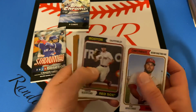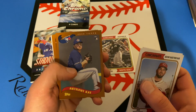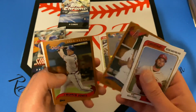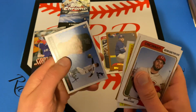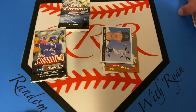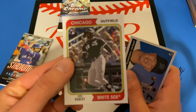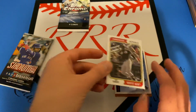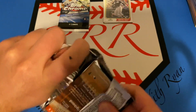Mike Moustakas, Benintendi, Luis Robert. Wow, I can't believe that. Anthony K rookie card, Rendon, Chipper Jones. I've been searching for a Robert out of Stadium Club lately. Everything off of camera, didn't upload it to YouTube or anything. But I just couldn't find one. So it feels good to pull a Luis Robert again. It's been a while. Last one I pulled was out of a Topps Series 2. So it has been a while.